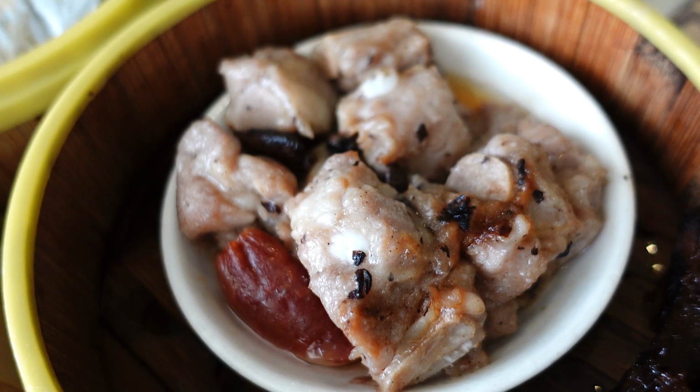Now for their pork spare ribs and black bean sauce, and this is one of my all-time dim sum favorites. They do a pretty solid job on their pork spare ribs here. I love the quality of their meat. It's really nice and fatty, and I like that there's a lot of meat in terms of how much is on the bone, so I feel like you're getting your money's worth. However, my only wish is that there would be a little bit more black bean sauce because it would just add a little bit more extra flavor. But overall, not bad. I really love their meat here.